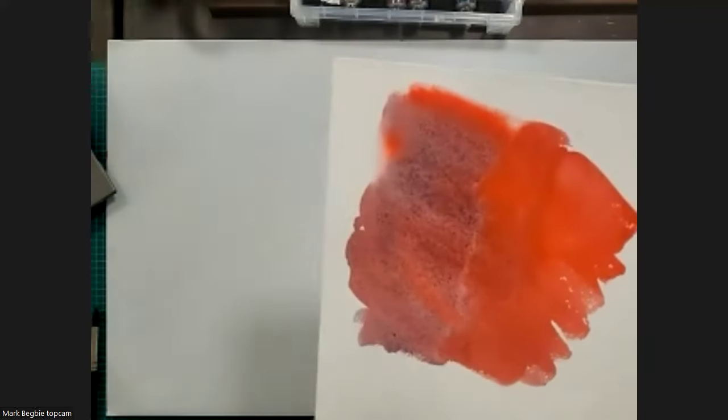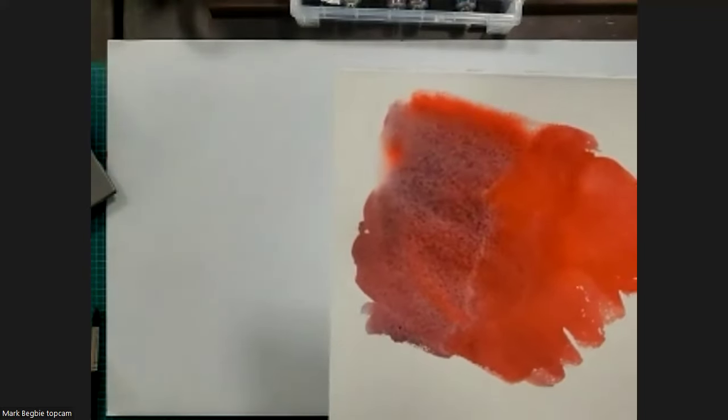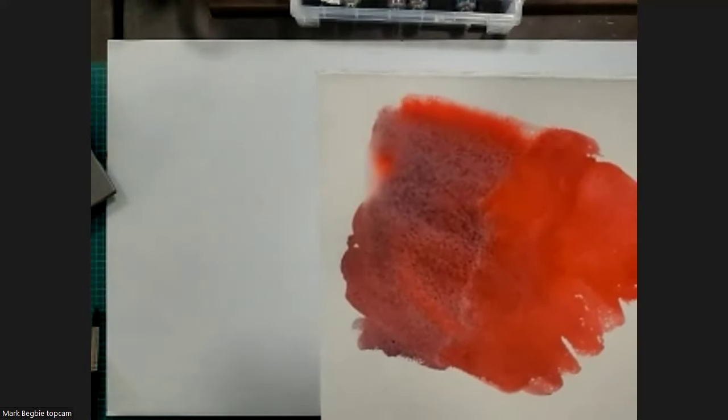Can you see that now? See how the sodalite is separating? Oh, yeah. Yes.